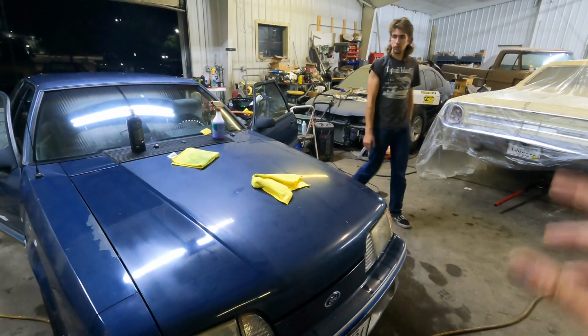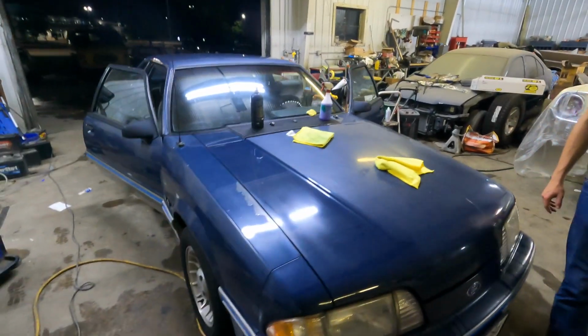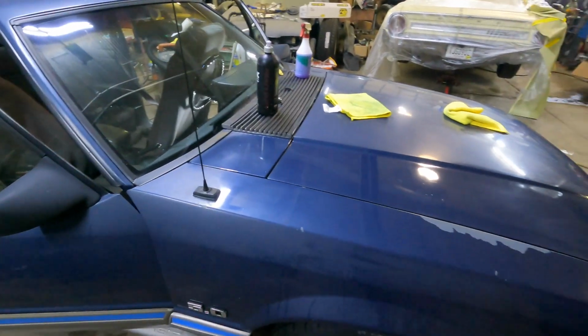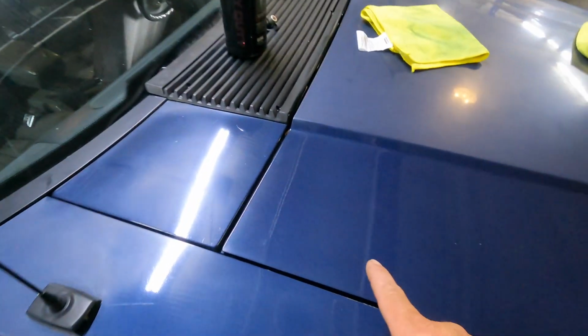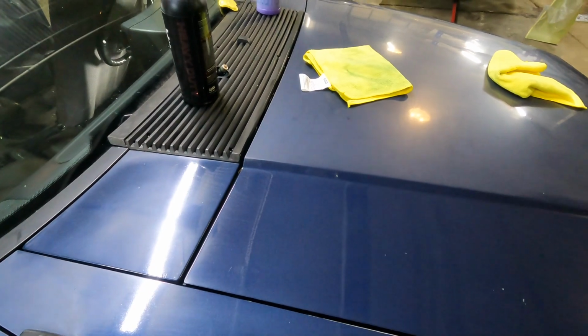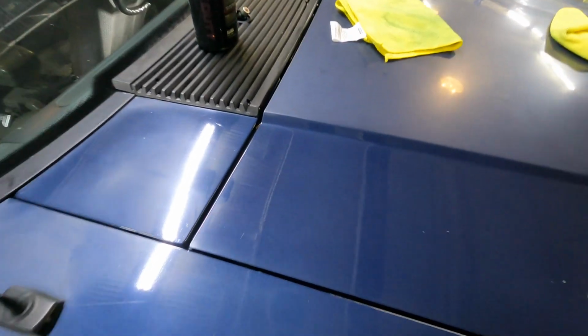I'm gonna see if this paint comes back. Okay, well, this is just like a few minutes. Wow. Look at this, it's starting to come back. You can tell here the original color is starting to come back. I had no idea that's what color it was. That's almost like Acapulco blue. That's beautiful.